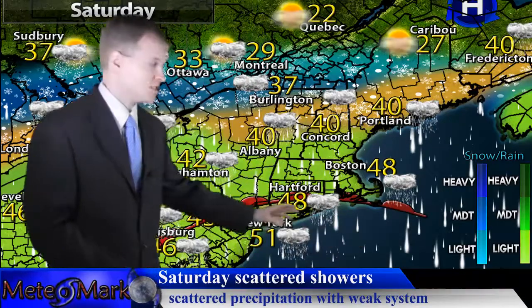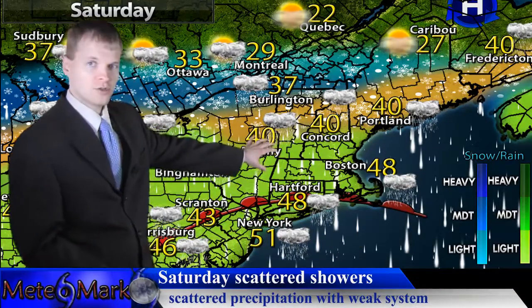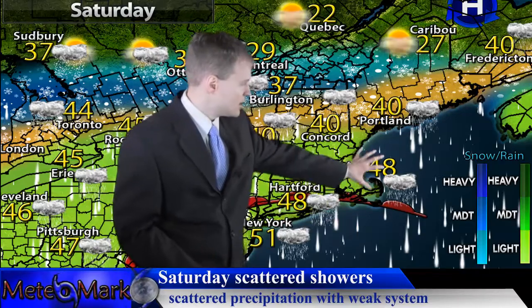But then we're looking on into your Saturday here, and this system continues to overrun across the Northeast. We'll try to get something developing off the coast here, but right now the flow looks much too progressive to actually get any sort of development here along the East Coast. But as you can see, temperatures start to warm up by your Saturday.